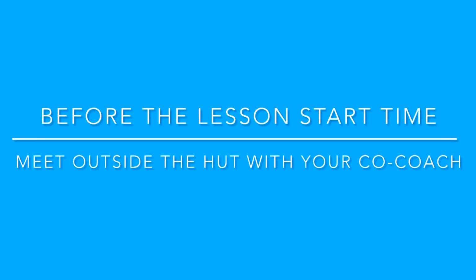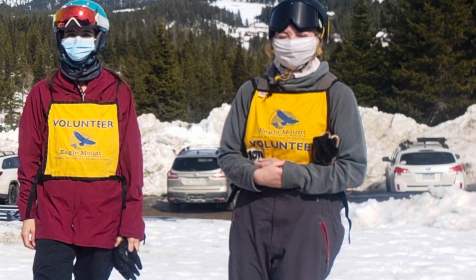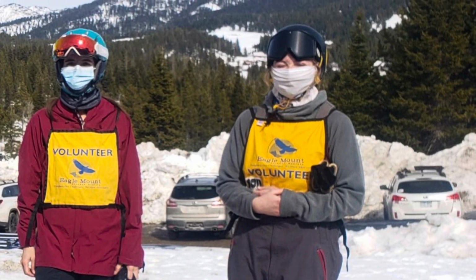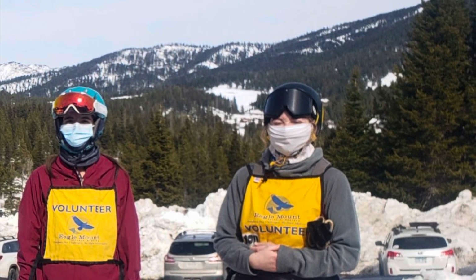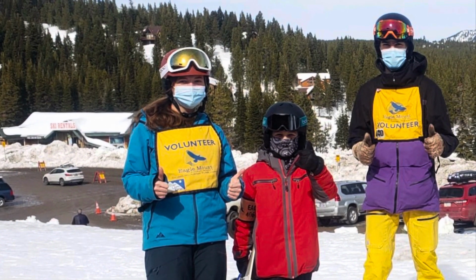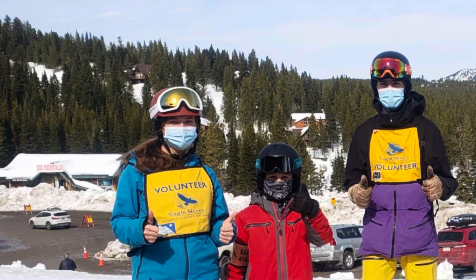Before the lesson starts, meet up with your co-coaches outside the hut. There will be a staff member outside with the schedule to help you find your people. We will have Walkie Talkies so the indoor staff member can let you know when your student is ready or if one coach should come in and assist them with getting their outerwear or gear on.